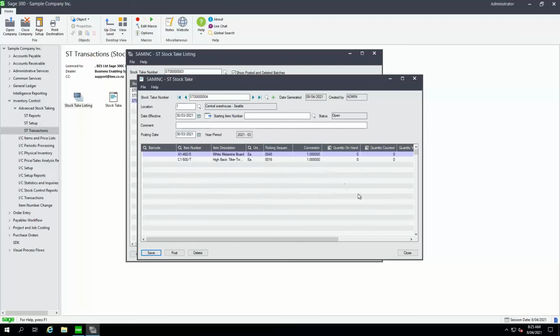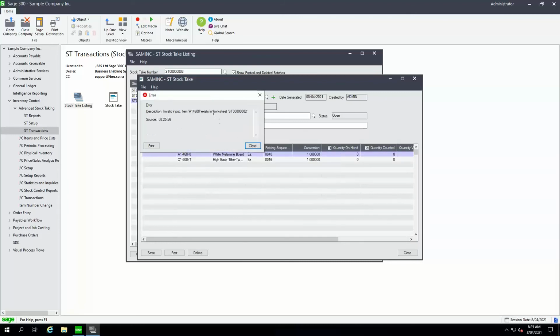Because when I copy this worksheet, as well as including the date effective when I generate, I can within the worksheet change this date effective as well. So I might have generated this worksheet with an effective date of 31st of March. That's a mistake. Or I want to change that, I can go back in here and say, actually, I want to make that effective date 31st of January. Or December, and then click on that.